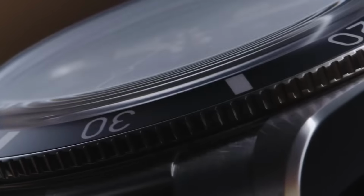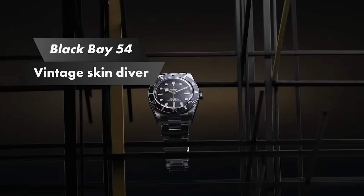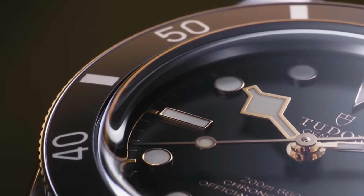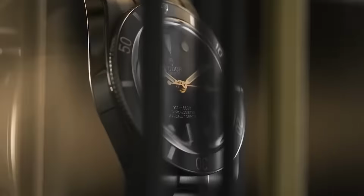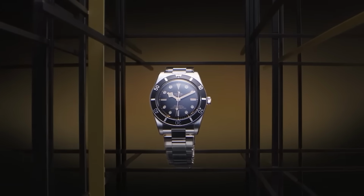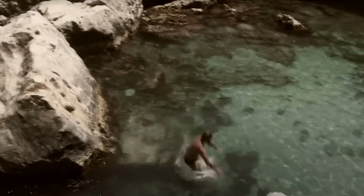The 41mm Black Bay is a much more modern watch, where the 54 very much reaches much more heavily into a vintage vibe. The 41mm used to have that vintage vibe as well in the first and second generations, but they've definitely taken those watches in a different direction. They've left the 54 to be more distinct in its retro styling.